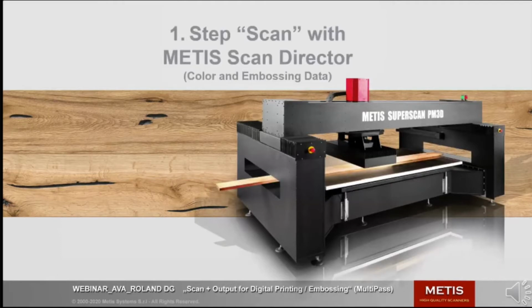After the material has been prepared, sometimes the planks are bent and this must be corrected. The original is carefully placed on the scanning table. For your information, this industrial scanner is able to scan originals up to a weight of 200 kilograms or 440 pounds. In this case, we acquire the color and the 3D depth, and we do it with the biggest scanner in our portfolio, the Metis PM3D.